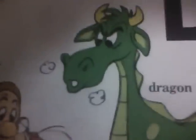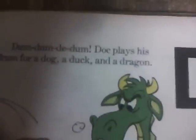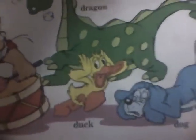D. Dum dee dum. Doc plays his drum for a dog, a duck, and a dragon. Dopey digs for diamonds every day and loads them on his donkey.